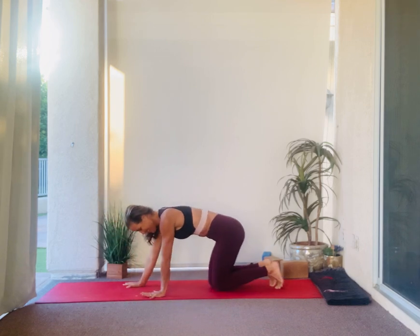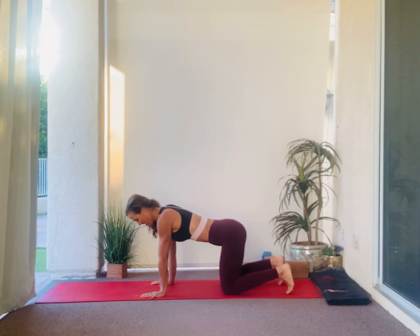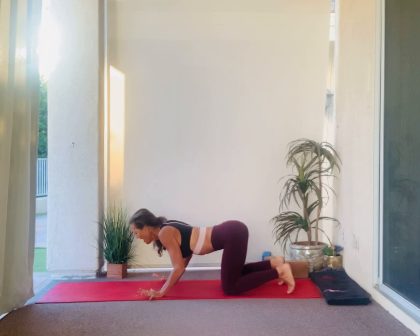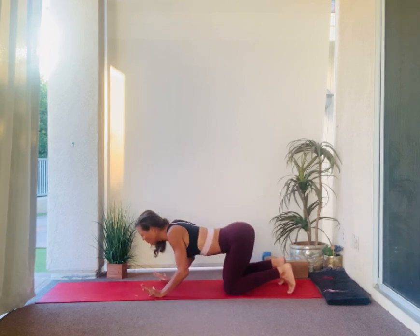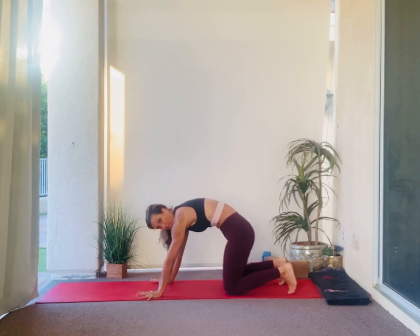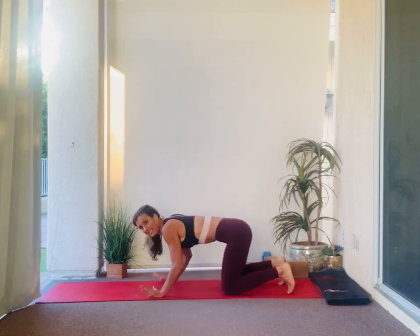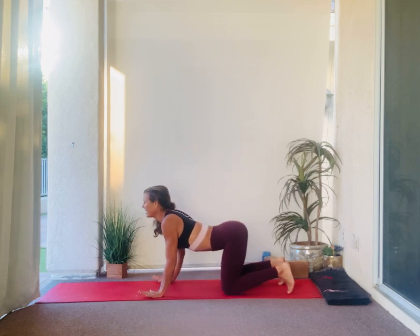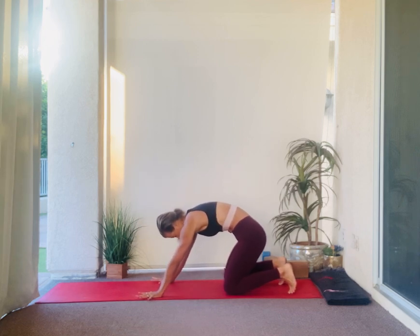Coming on to the hands and the knees. Let's tuck those toes. Let's do a little dynamic expression of the spine. Inhale, drop the chest down. Exhale, push into the ground, round the back. Inhale, drop the chest out. Exhale, push into the ground. Inhale, drop the chest. Exhale, push into the ground. Inhale, drop the chest. Exhale, push into the ground, round the back, tailbone in.